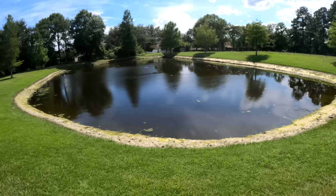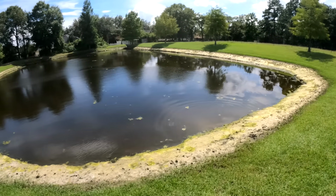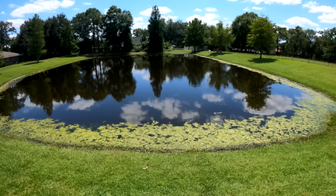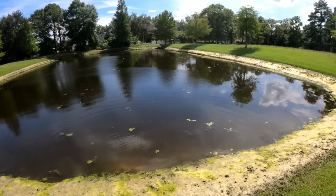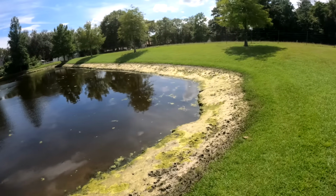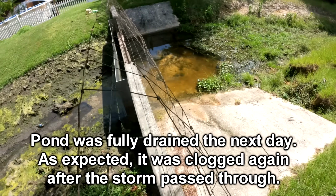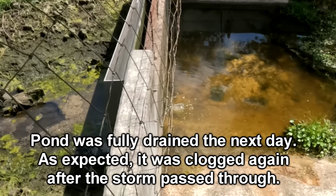All right, so the next day here we are. You can see how much lower this pond is by where all that dried up algae is. I think it is still draining, so probably by tomorrow morning it'll be done draining itself, just in time for the tropical storm. We're down to just a trickle.